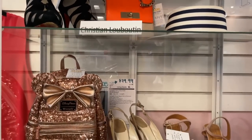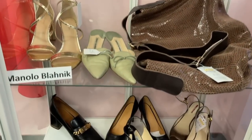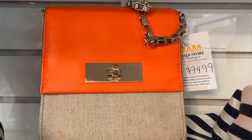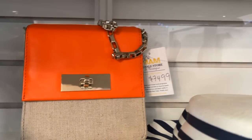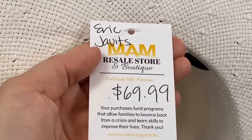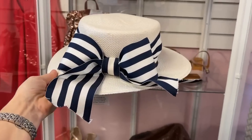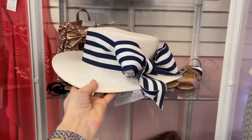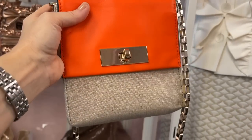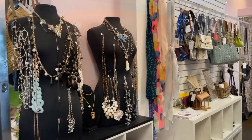And they have Christian Louboutin and other well-known brands like Dior and even Manolo Blahnik and Jimmy Choo. Wow. And this bag has a great pop of color, Kate Spade for $74.99. And if you need any hats for your summer events, this Eric Javits is $69.99. And of course, we love that blue and white. Quite a fashionable look with the headwear. And here's a closer look at that Kate Spade. Definitely would go well with a neutral to add some interest.